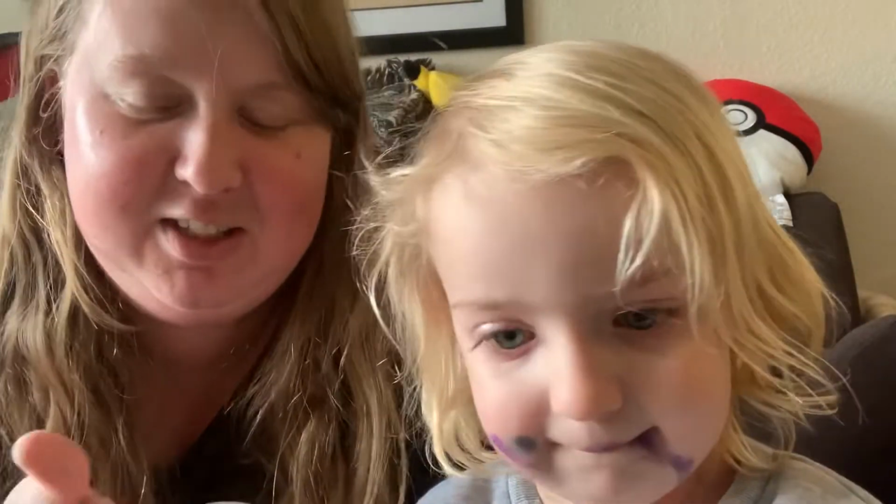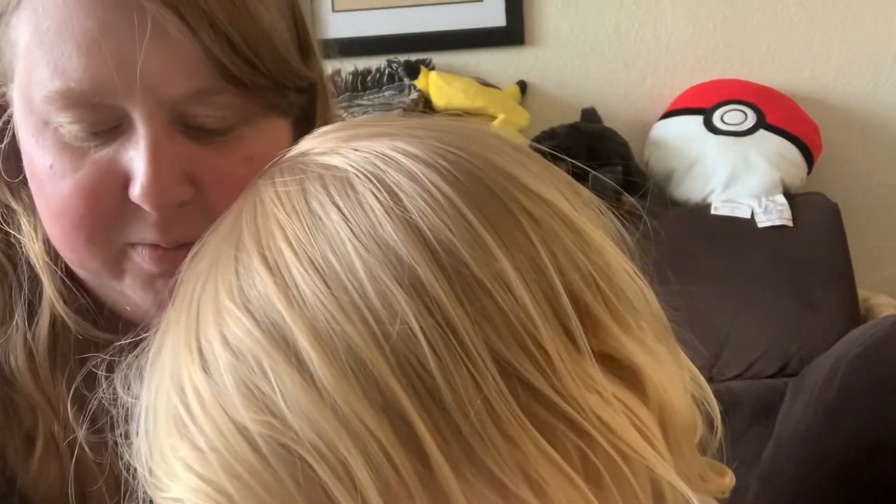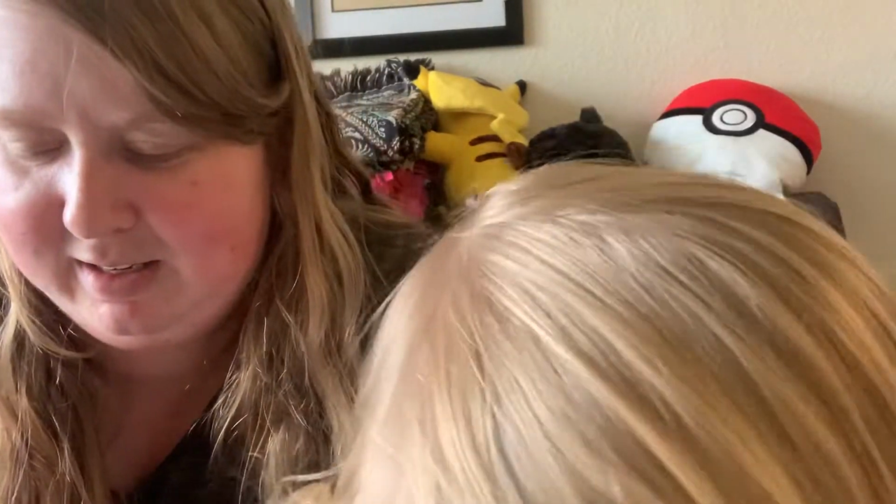Today, as you can see, she's already started on her makeup. We are gonna be playing with my old Profusion palette, my makeup. And she is gonna be doing, or hopefully I can get her to do, my makeup. So let's see if I can get her to do it.